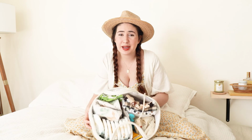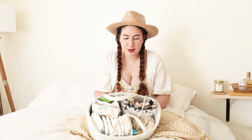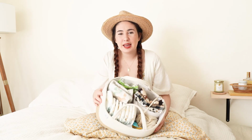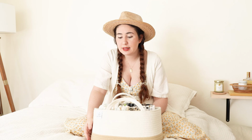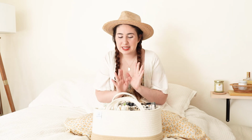That's all that goes in my nightstand, my diaper and nursing caddy, and it really just makes my life so much easier. I do restock it daily. The burp cloths get restocked and the diapers get restocked. But having it all together and easy and tidy just makes it so much easier to grab what I need. So that's all for today.